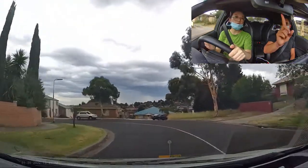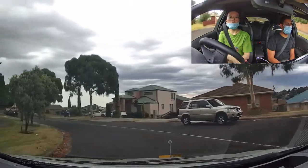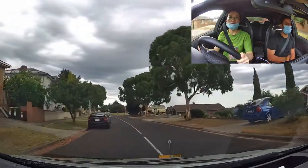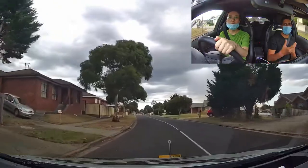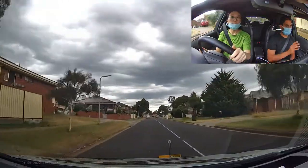Whenever you're pressing your brake, check your center mirror. Always check your center mirror whenever you're pressing the brake. And if you don't have a habit of checking your center mirror, always check after 5 seconds, so it's going to automatically match with the brake. So keep going straight, please.